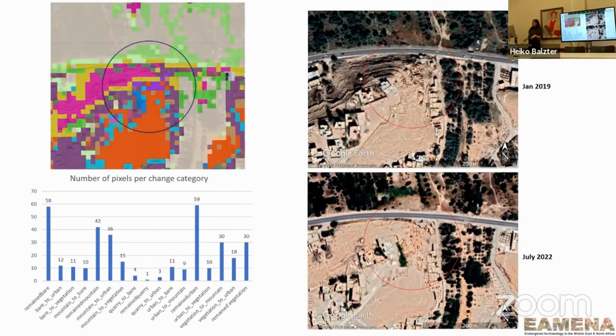But we can also see that we do have instances where the class called mountain, which again is just kind of rocky bare soil, has changed to urban. Where is that? Mountain to urban. So there were 36 pixels that changed. So we can see, for example, if you look up in this area here, there's been the construction of a new structure up here, an extension of this kind of modern farm.